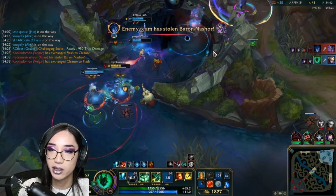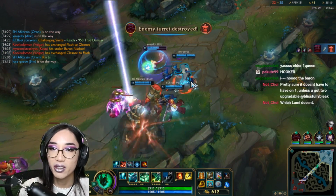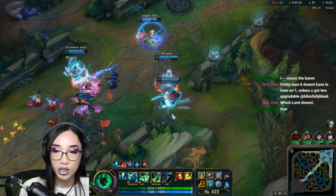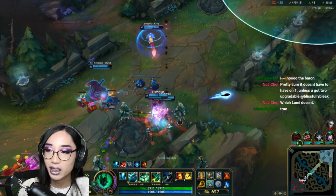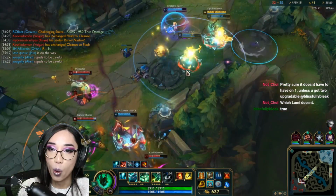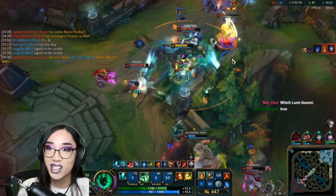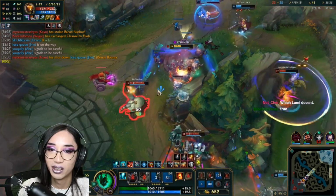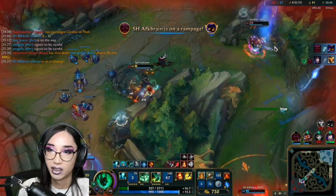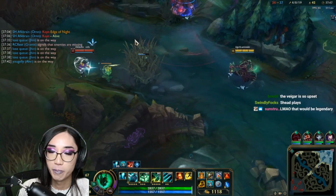They saw Baron, that's okay. Also, did you guys know that when Ornn upgrades your Redemption, the cooldown gets reset? So you can actually have Redemption twice in a fight. Not that it'll be too useful because it gets reduced healing, but if you ever. That bard ult just saved us. Oh god. The bard ult just saved us from the Vex ult.